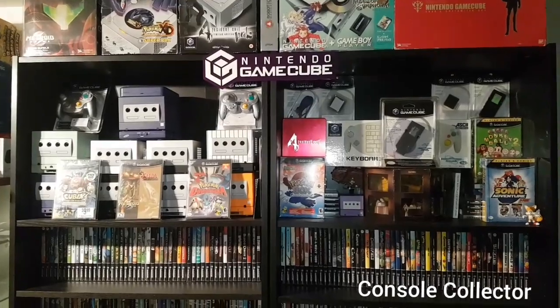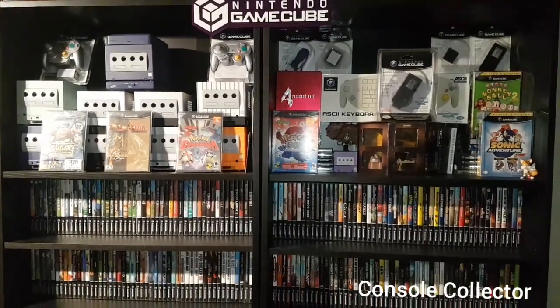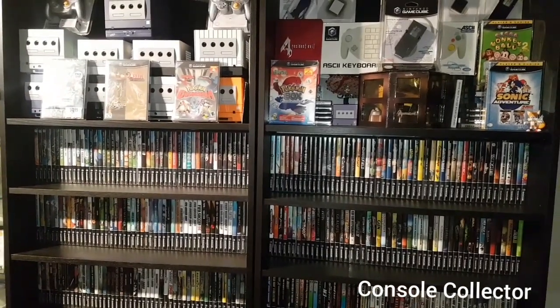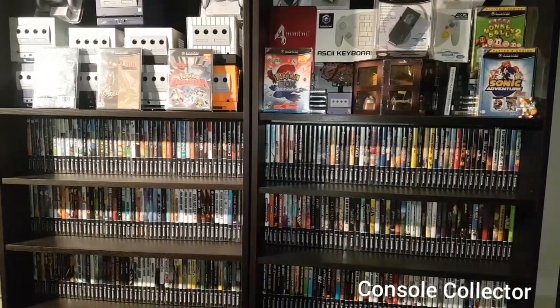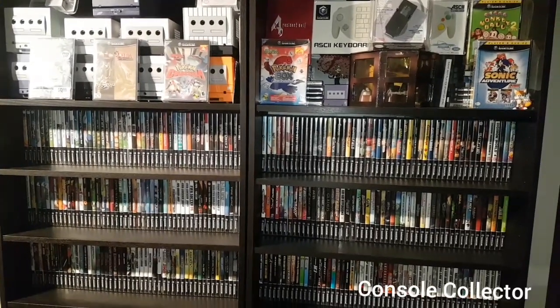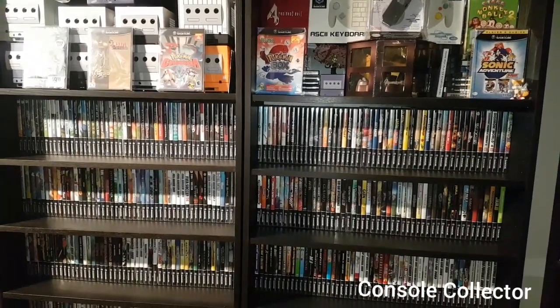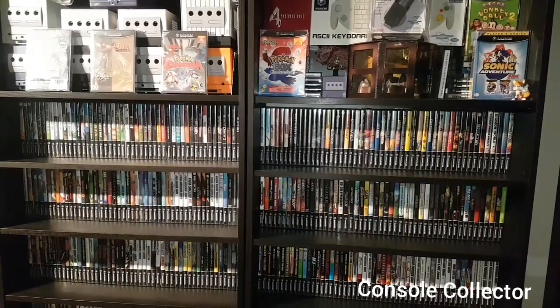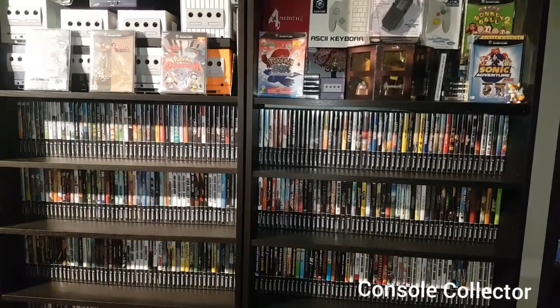Today we're going to take a quick look at the rare and uncommon GameCube games. I've had a lot of requests. "Hey Console Collector, what are the rare and uncommon games on the Nintendo GameCube?" We know about the Cubivores, the Gotcha Force, the Pokemon Box, and even Fire Emblem. But I'm talking about low print games that had poor sales, and games that you may just never have seen.